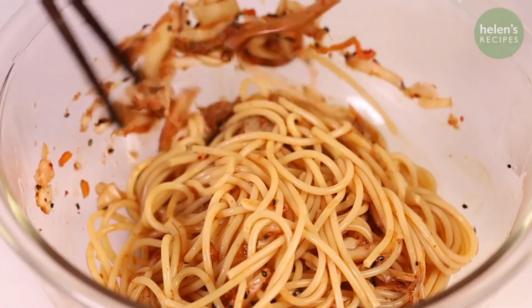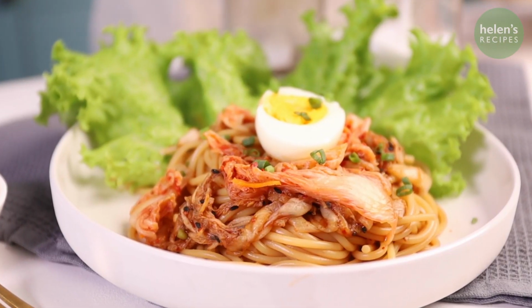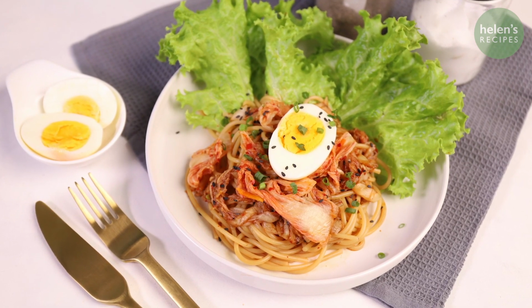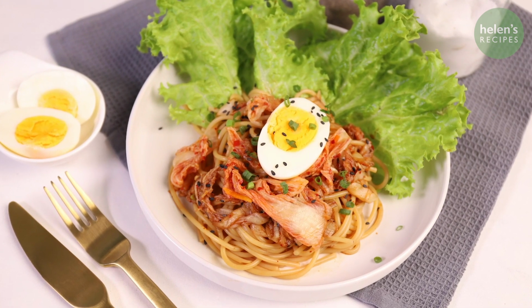Serve on a plate with half a boiled egg on top. Garnish with some chopped scallion and sesame seeds. You can add some cooked meat or cooked seafood if you like. So simple, but you're gonna be surprised when you have a taste.